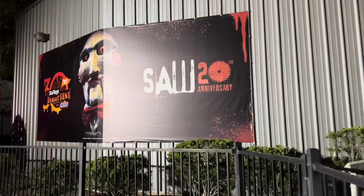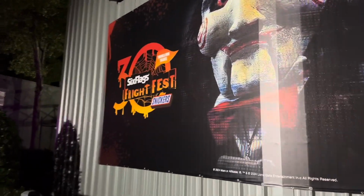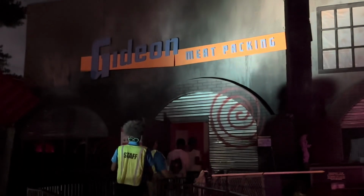Saw's 20th anniversary actually has a haunt here at Six Flags Fright Fest. Looks like we're going in to the Gideon Meatpacking Plant. The Saw house has a lot of scenes from the movie, and I think this might be the house that has the most live actors in it. So if you want a lot of fun, a good scare, and I think there was one part that you could actually choose your own path on which way you wanted to go. Not sure on that, could be wrong, but that is what it looked like. Great job out here.